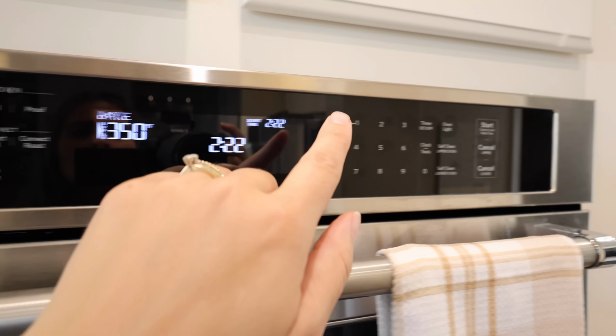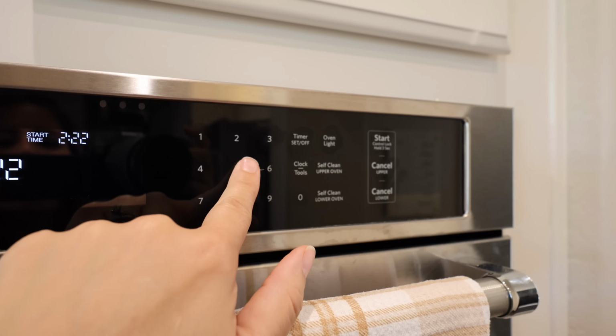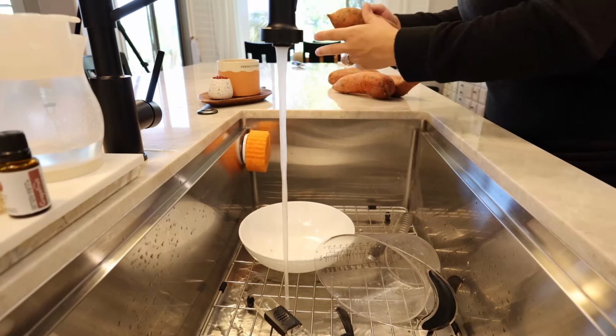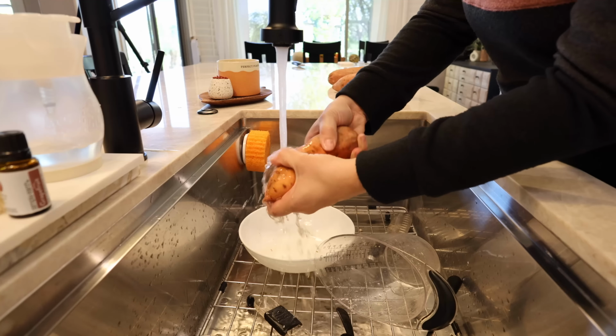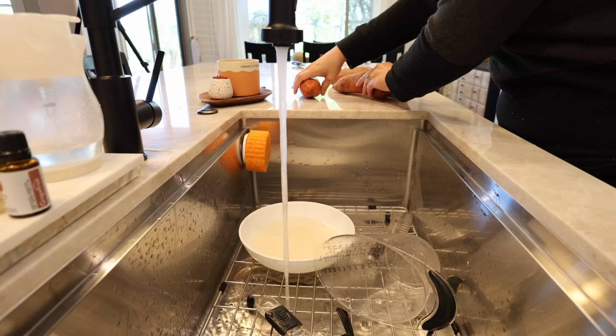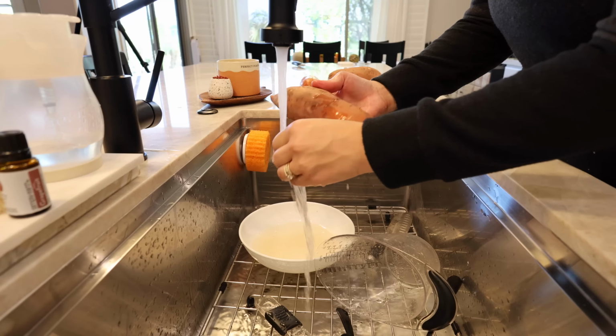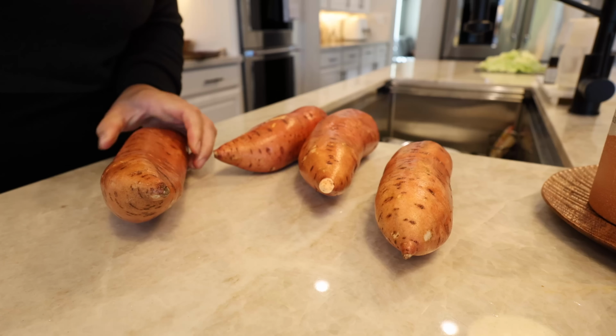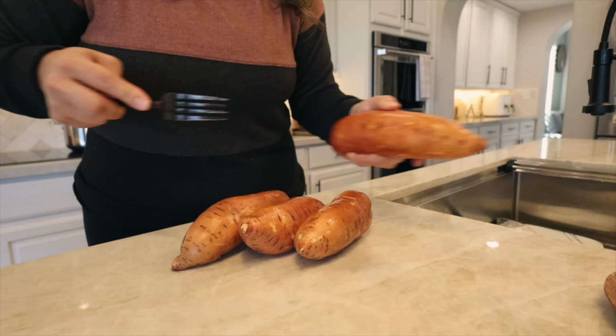All right, next we are going to preheat the oven to 350 degrees, and I'm gonna get started on our baked sweet potatoes. Now you can also microwave these for, I believe, about 7 minutes, but I prefer to bake them in the oven, especially when I'm making a lot of them at once. So I'm going to bake them at 350 degrees for 45 minutes, and then just make sure that you are poking those first to let out any steam.